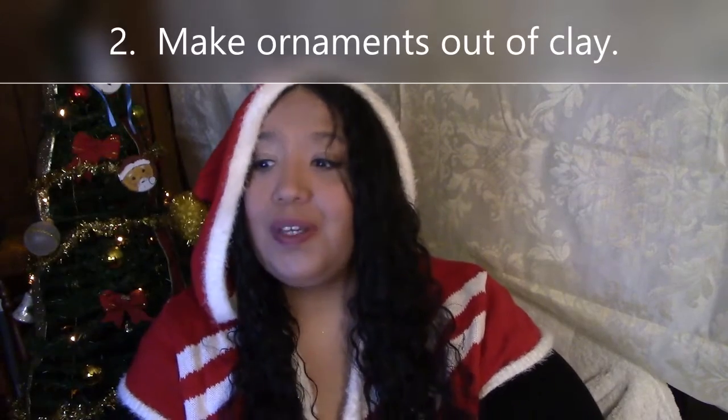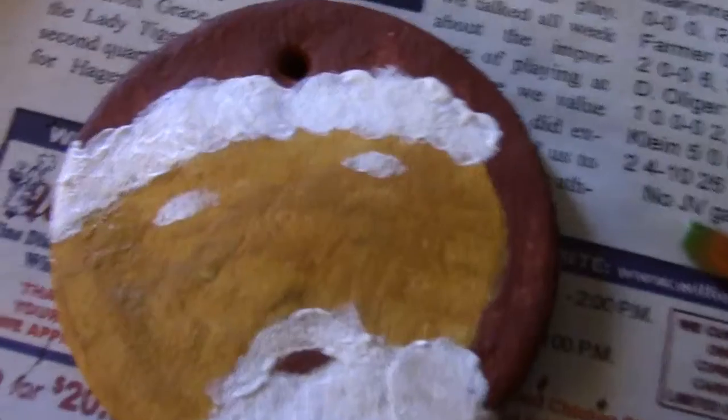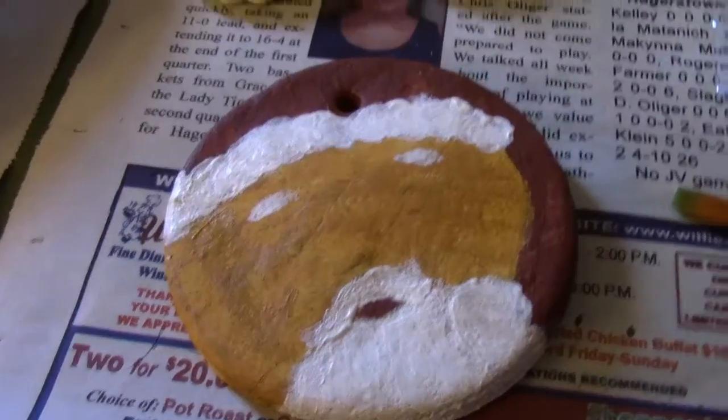Number 2. Make ornaments out of clay. You can either buy clay or make your own salt dough clay.